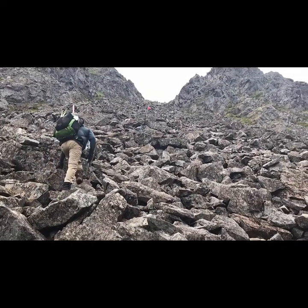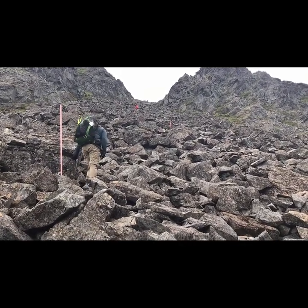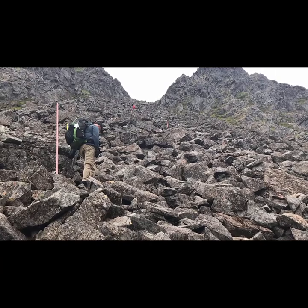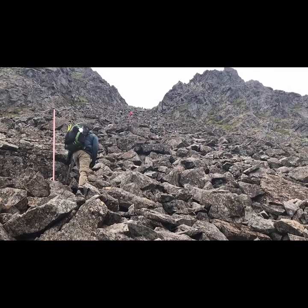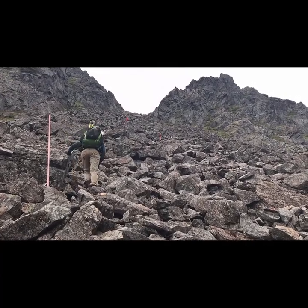There's really no way to show how steep this is, but Lauren is climbing it. It's a small idea. We're going up here. Happy birthday, Lauren!